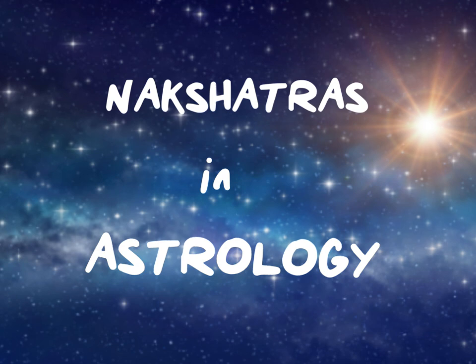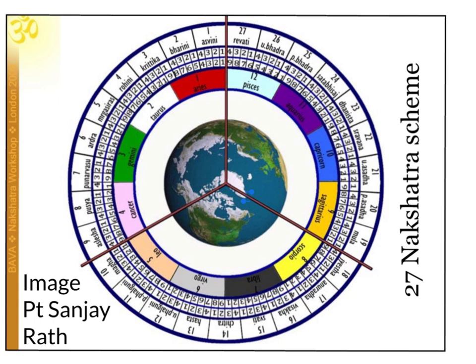Let me illustrate this for you. Here's an illustration, everybody, from Pandit Sanjay Rath of the 27 Nakshatra scheme. It shows us perfectly how they map mathematically together with the rasis. On the outside are the 27 nakshatras, and every pada is mathematically and perfectly linked with the sidereal zodiac on the inside. And more importantly, there are actually 3 portions to the nakshatra scheme.